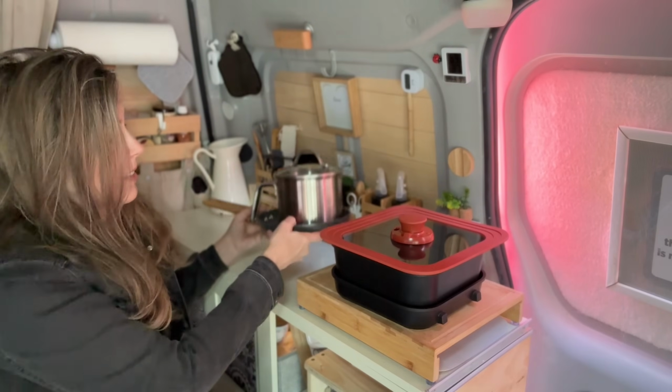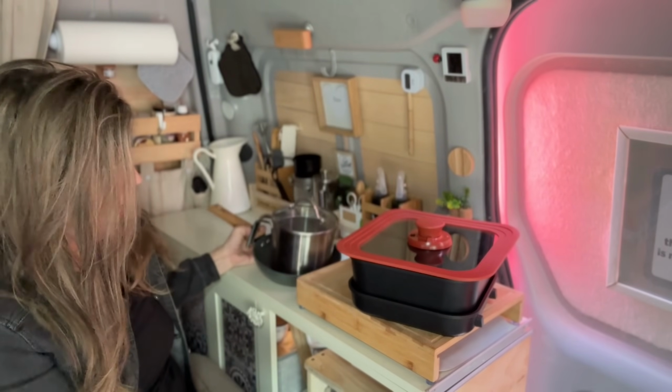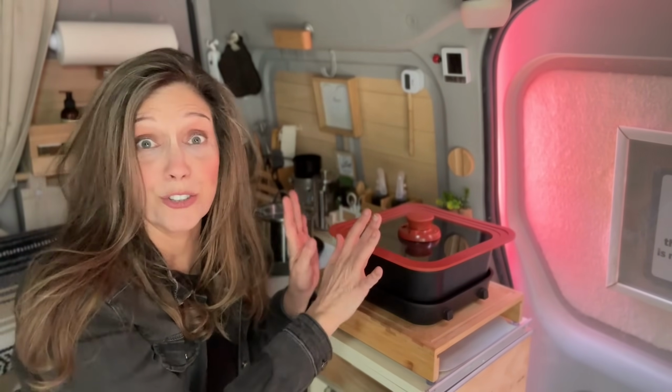These days they have all sorts of pots and pans that nest into each other and have the same handle. There's square ones, there's rectangular ones, there's oval ones, there's round ones. So really look around and consider the space that you have to store it in, because that's going to make the difference between what you can and cannot use in your space.